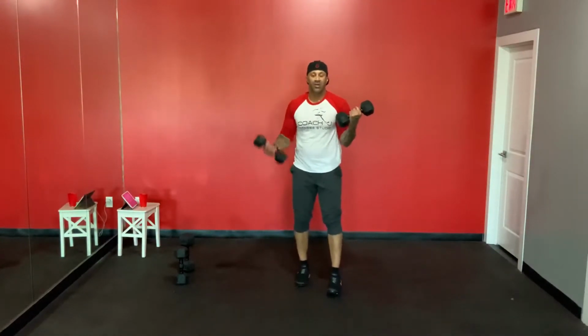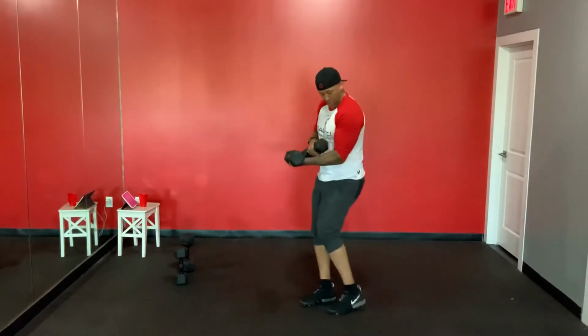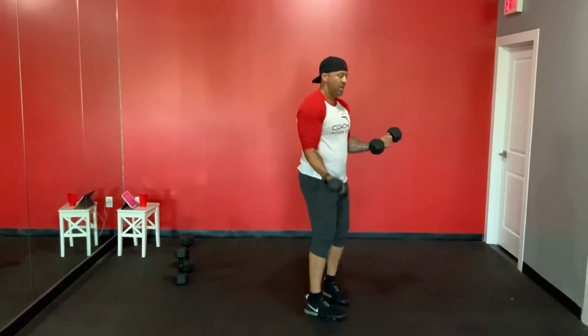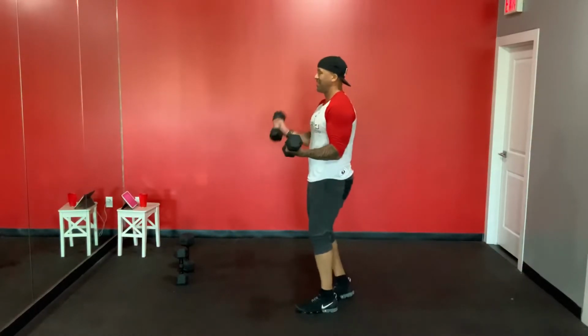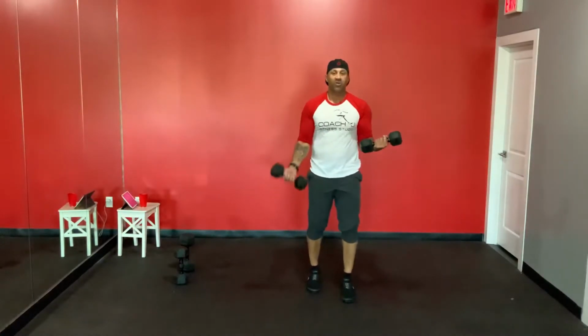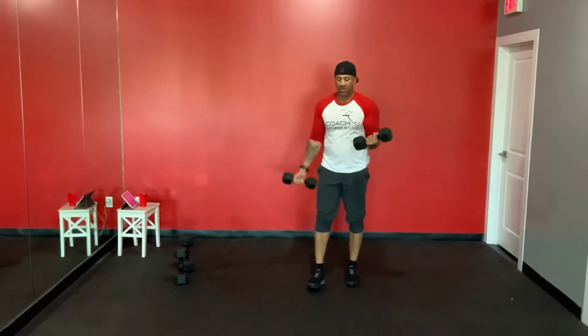Switch, good. We hold, we curl. Again, that elbow, you keep going. Tuck right under the shoulder. That opposite elbow is working. Okay? Shoulders are back, we're not slouching. We're working. Good, 20 seconds. We go to those mountain climbers for our conditioning. We go to the plank for our core.